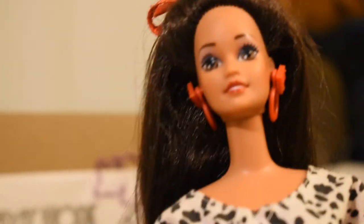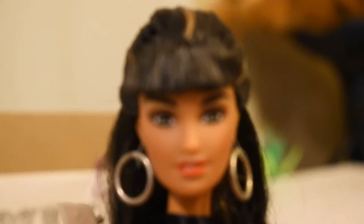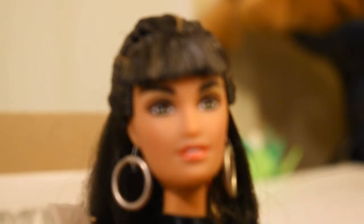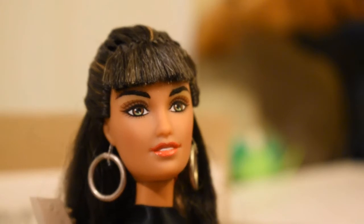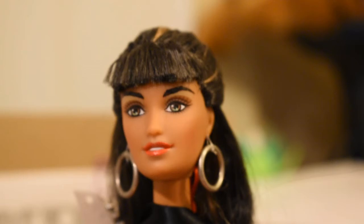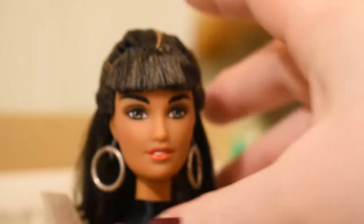Once they stopped using this one and they were changing her face around for a few years, there were some collector dolls that used this 1999 Generation Girl Lara face. This is a 2005 Fashion Fever Tia. I've altered her a little bit.